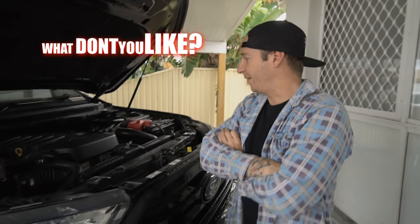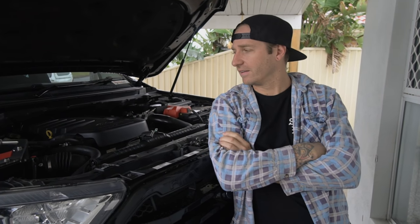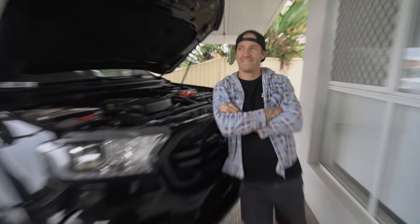What don't I like about the Ranger? Just the gearbox. The auto in them just, I don't know, the converter's real slippy and weird. That's about it. Back to the current, future, past.